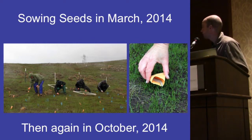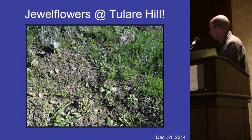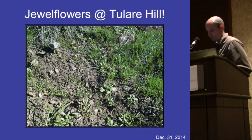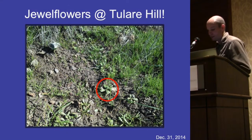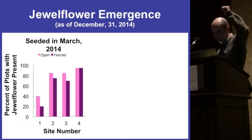About 100 seeds in each site, and as of December 31st of this year, this is New Year's Eve, we had our first Jewelflower sightings. This picture taken by Crystal Nieder. There's one there, and the current count is 4,733 Jewelflowers. Wow.